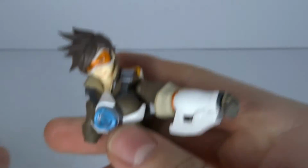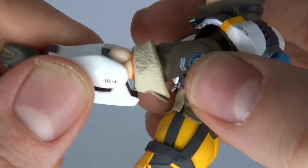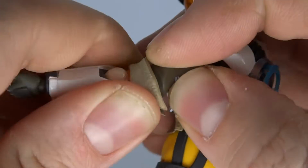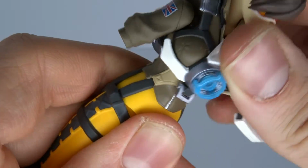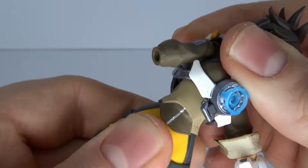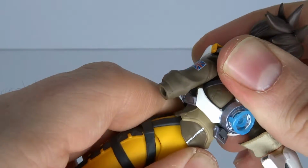This one moved around. This one doesn't seem to cooperate. We have a ball hinge in the fist, but let's see. Oh, there we go. I held on to the wrong part, but you have to hold on to the part of the jacket. Torso articulation goes back, forward, side to side, tilting, and it does rotate all the way around. I just want to be careful with it.